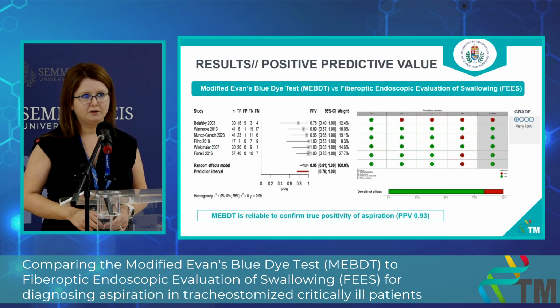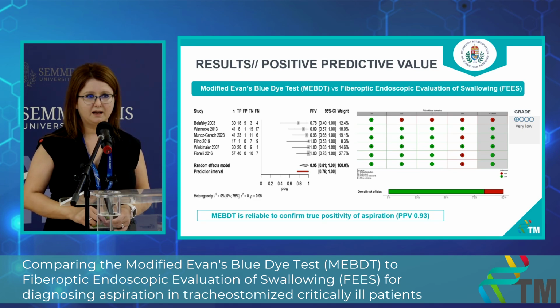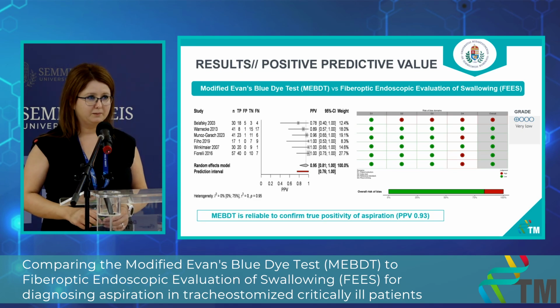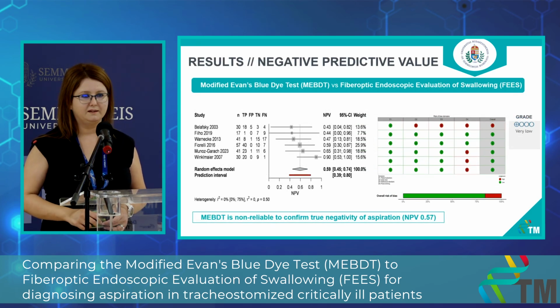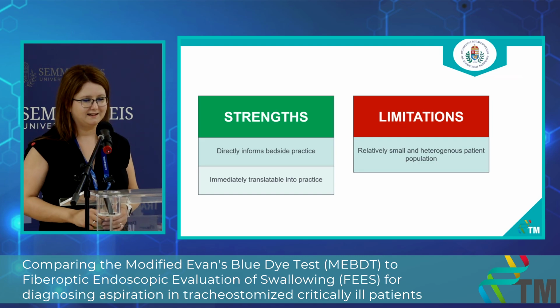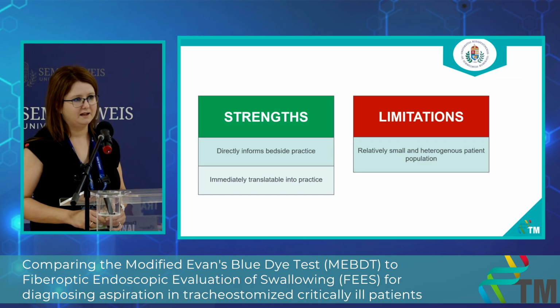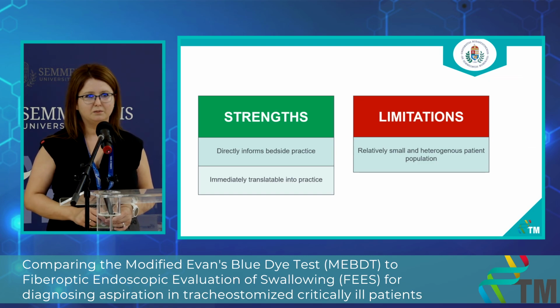The positive predictive value of the test is 0.95, which means that the blue dye test is reliable to confirm the positivity of aspiration, but the negative predictive value is 0.59, which means that it's not reliable. The study strengths are that, based on the data, we can directly inform bedside practice and it is immediately translatable into practice. But the limitations are that it's a relatively small and heterogeneous patient population.